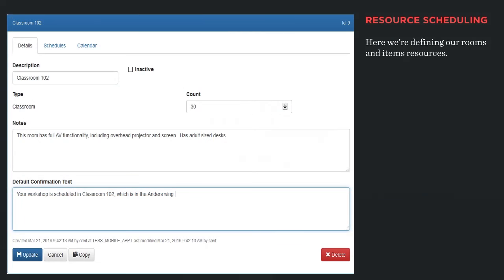So let's look at just a few pieces of resource scheduling. We start by defining resources. Resources can be rooms or items or workers or volunteers, basically people, places, and things. Here we're defining the classroom resource we used earlier. Certain types of resources can have capacities or counts, and you can decide whether a resource can be shared across bookings or not. Sharing a resource, by the way, was one of the ideas that you brought to us.